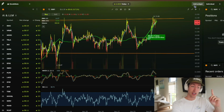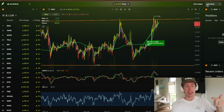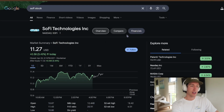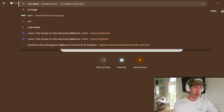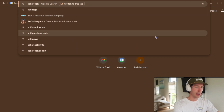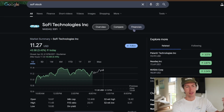Now, the chart is one thing. We could identify those movements. But when it comes to the news, SOFI has had some news come out. Let's take a look at SOFI. You got the financials there, which we could jump into next. Let's actually do that. So take a look at the financials.